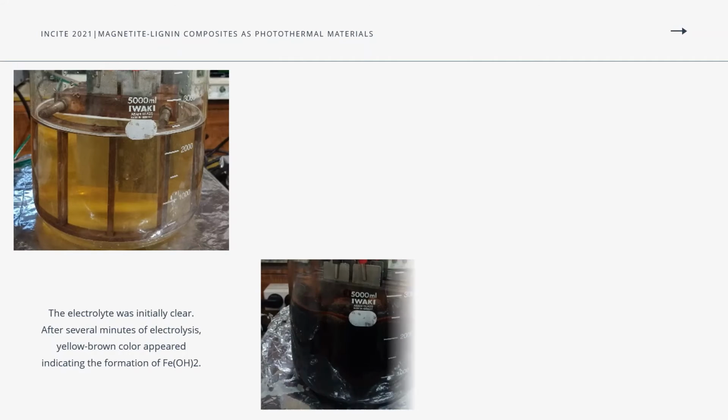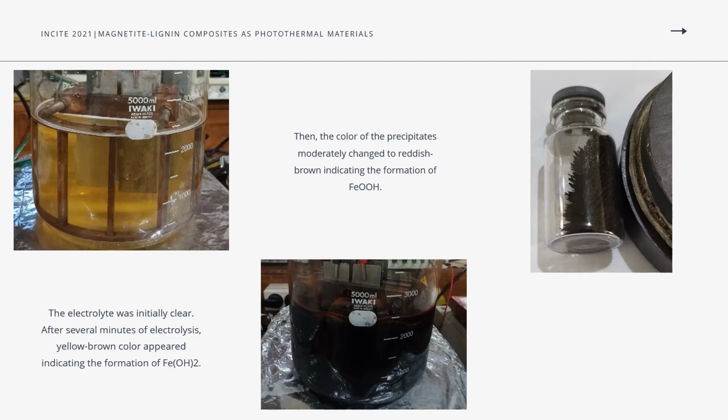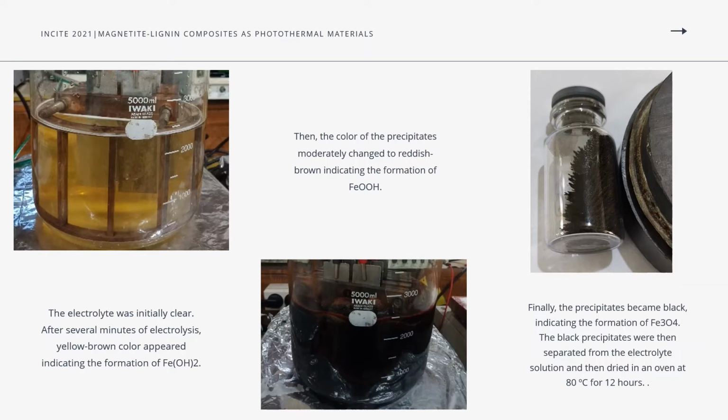Then, the color of the precipitates moderately changed to reddish-brown, indicating the formation of FeOOH. Finally, the precipitates became black, indicating the formation of magnetite. This mechanism of particle formation corresponded to the mechanism reported by Fajera et al.